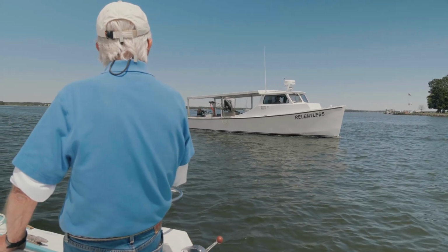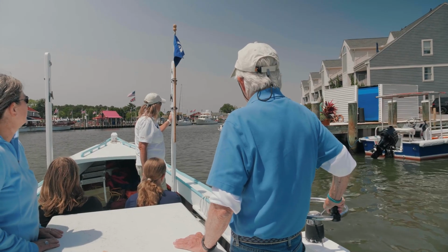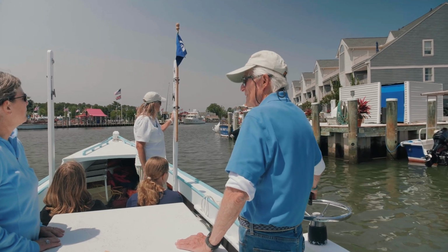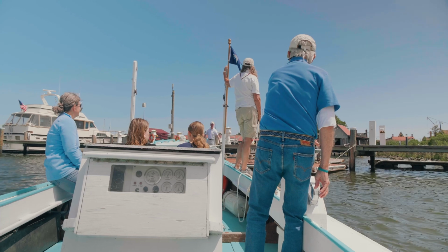You know, I appreciate the opportunity of being able to run these boats. It's exciting. It's fun, it's rewarding. It has taught me a lot because I wouldn't be a captain if the Maritime Museum didn't provide this opportunity. It's exciting to cast off the dock every day and embark upon a new journey, and it's also exciting to come back home after a very successful cruise.